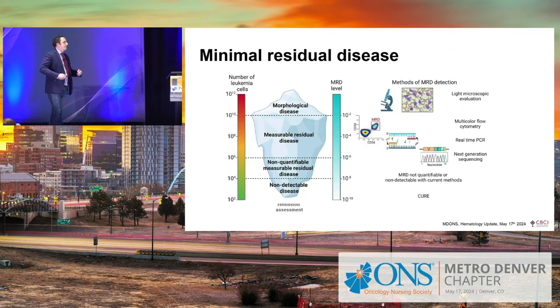Another key concept as I bring up some more information: the concept of minimal residual disease. You guys need to know that ultimately, to know that the disease is gone, you want it gone to the last cell. And that's unfortunately what we do. We try to get it gone up to the last cell.